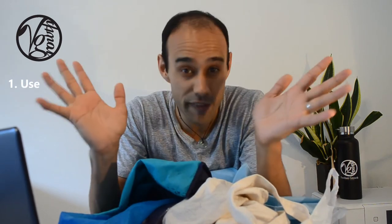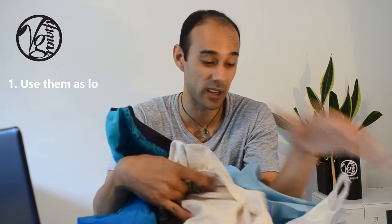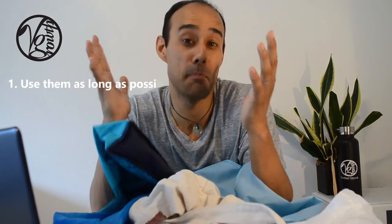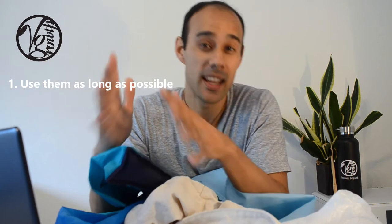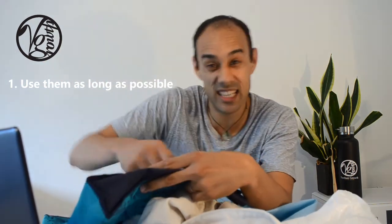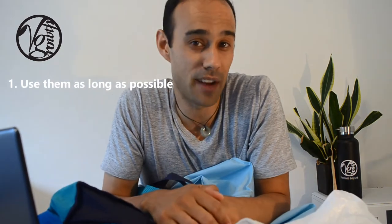So, what are the clear takeaways that we can get from all of this information? The first is that whatever you use, whether you use recycled plastics or cotton or even just regular old shopping bags, use them as many times as you possibly can. Literally use them until you can't use them anymore. Use them until they have holes in them and you've sewed up the holes 60 times and you're still using them. That is the best way for the environment.